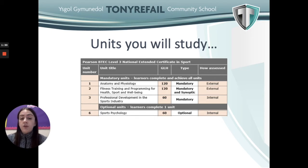Then we have the professional development in the sports industry unit. This is worth a little less weighting and it will take up a little bit less time to cover, as well as the sports psychology unit.